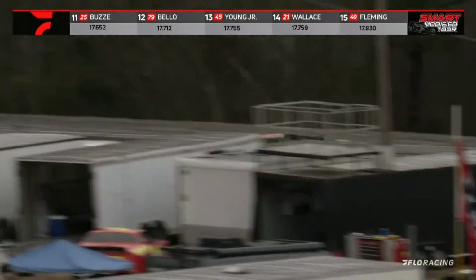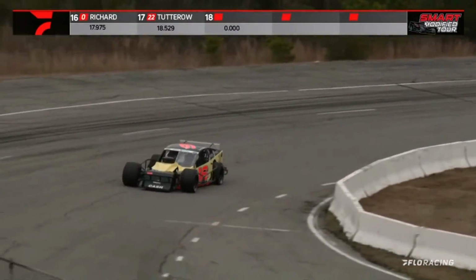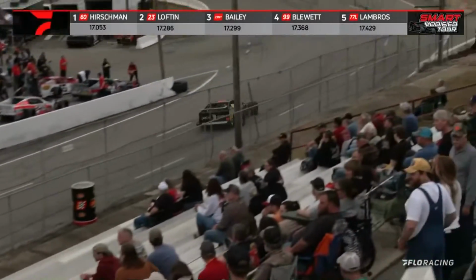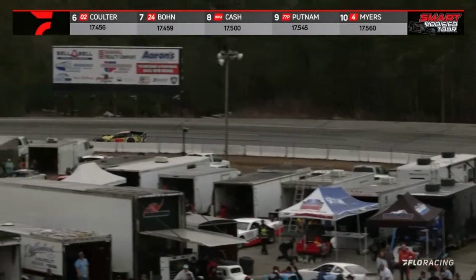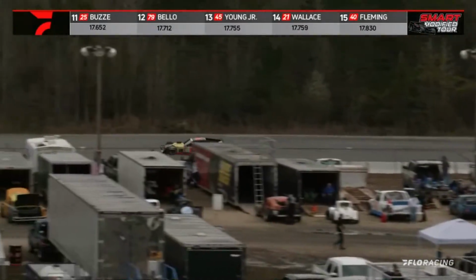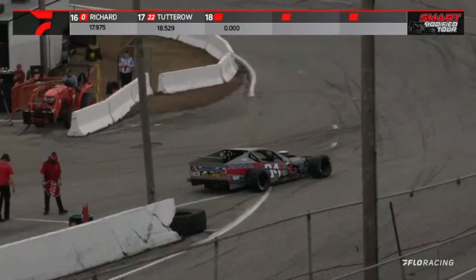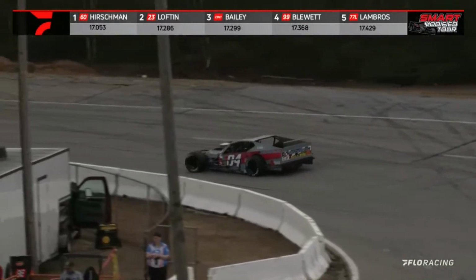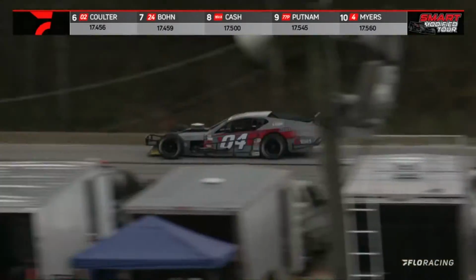Jonathan Cash, he's done everything from go-karts to late models, but he's never run here at Florence Motor Speedway. Cash, 8th quick, first lap. 17.517 for Jonathan Cash. Let's see what he does. Turn 4 has been tricky for many competitors so far. He feathers that throttle to the line. Jonathan Cash, a little bit quicker on his second lap. 17.500, 8th quick for Jay Cash.